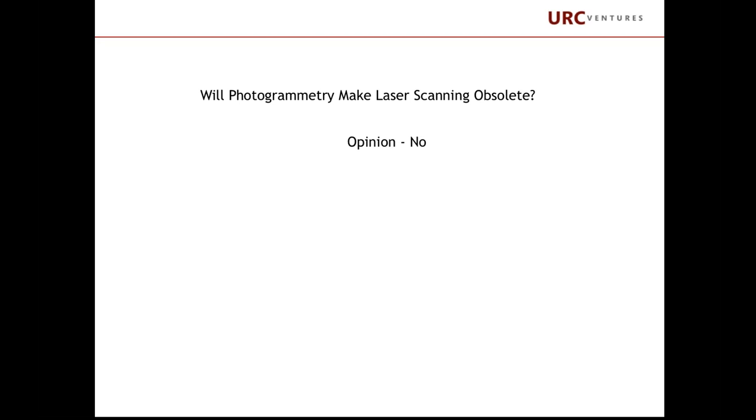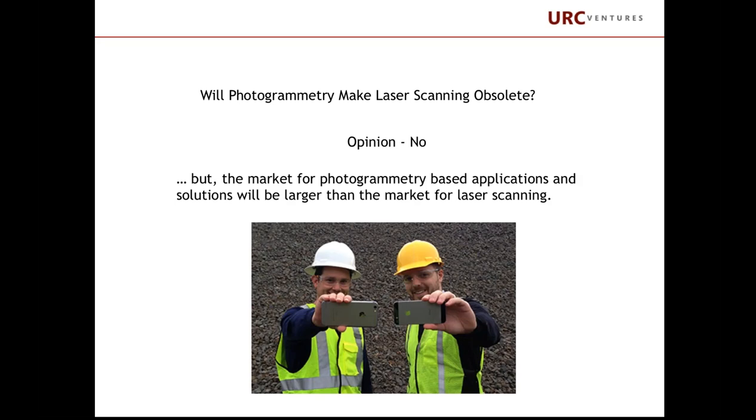No, it will not. I've never changed my position on that. Laser scanning is an incredible technology, highly accurate. It will always have its place. Cost is coming down. They are getting easier to use. But I do believe that they will serve a smaller market, an industry where accuracy is king.